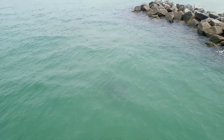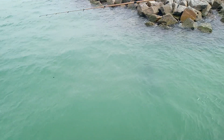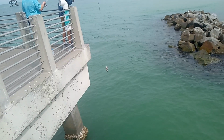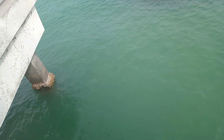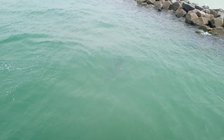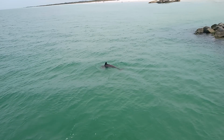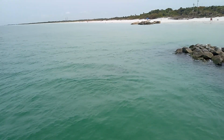Oh, look at him go. Get him out. On the rocks. We're waiting him out. A sheepshead. That's why the dolphin's hanging around here. He's trying to eat the fish off the lines. Oh, he got another sheepshead. Oh, look at her. Oh, she did get someone. Is he a dolphin? Oh, she's chasing it.